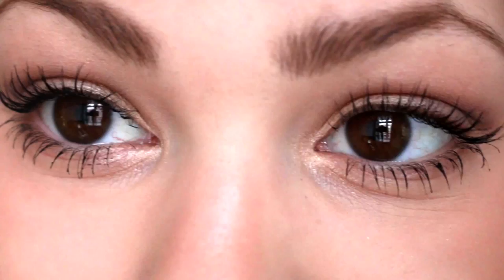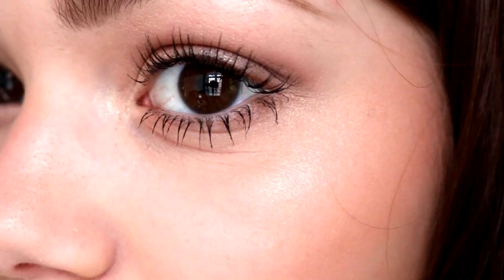And that was the makeup, guys. A really natural, pretty looking confirmation eye makeup. As you can see, it is so natural, but it just enhances the eyes a bit and makes them look really beautiful.